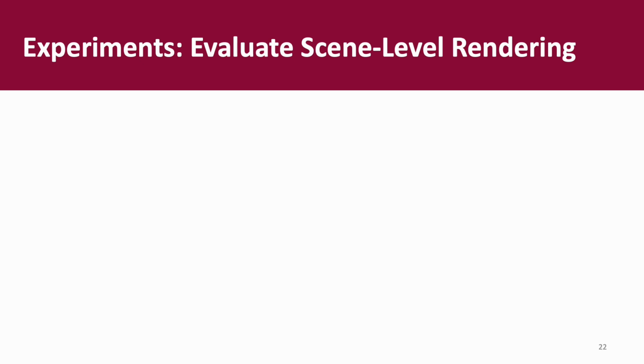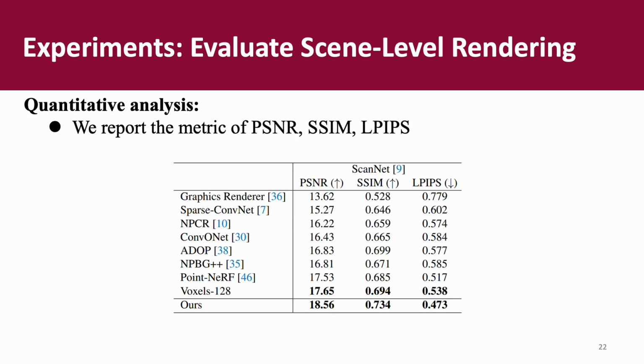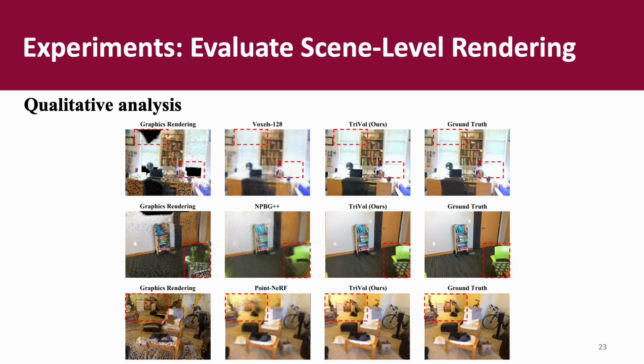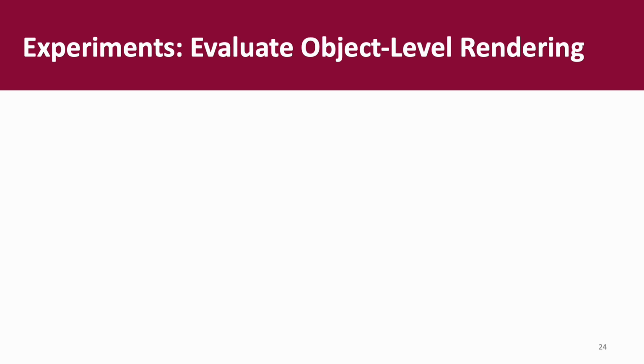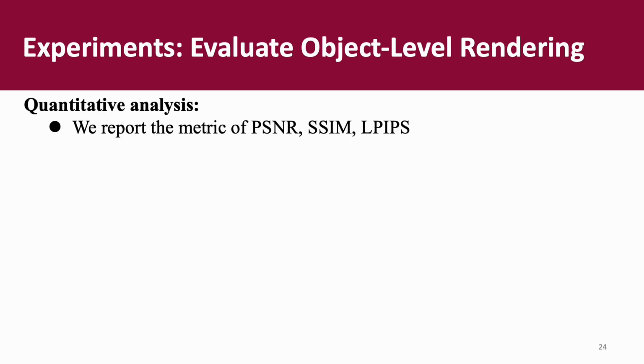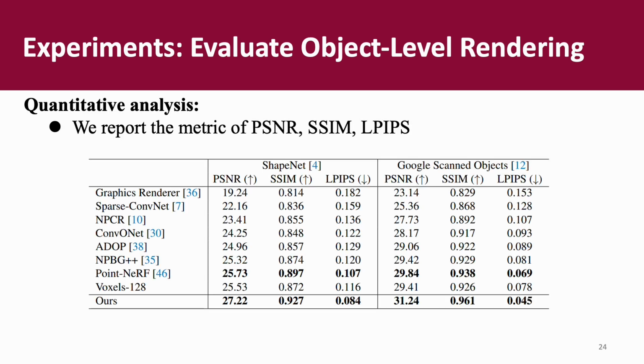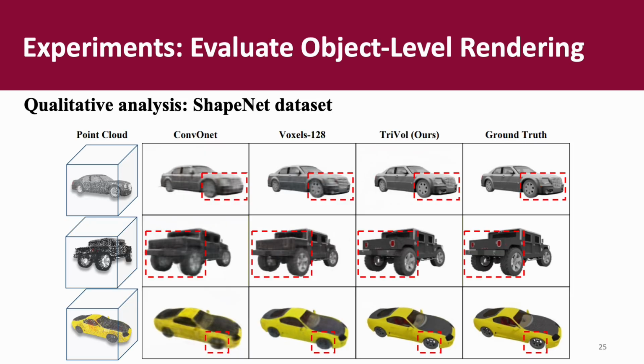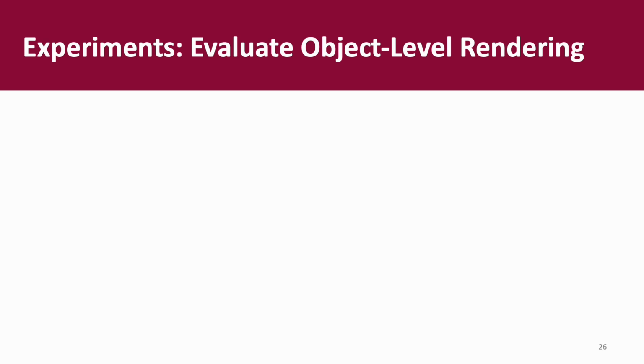We first report the results of scene-level rendering, and show our method produces better results. And this is a qualitative point cloud rendering comparison on the ScanNet dataset. Our method produces realistic rendering results that are closer to the ground truth. And those are the object-level rendering evaluation results. Our method again achieves the SOTA performance. And the quantitative point cloud rendering comparison on ShapeNet also demonstrates the effect of our method. Also, the comparison on the GSO dataset.